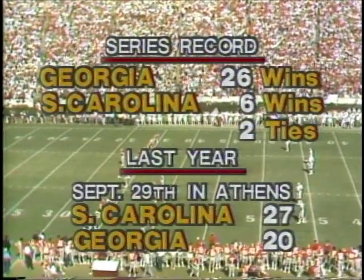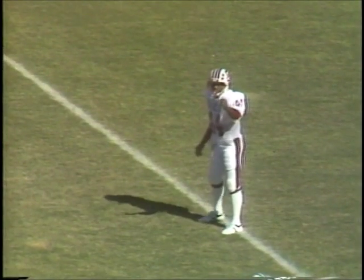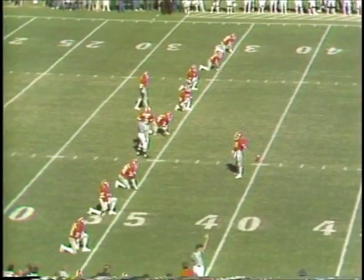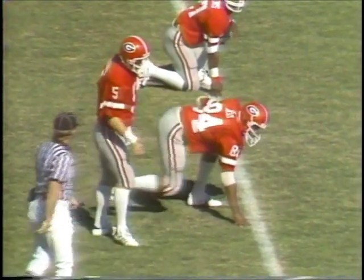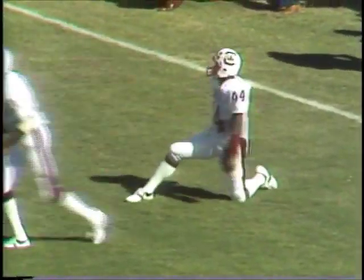Georgia. Last year, Georgia made some mistakes late in the game, and Carolina came roaring back to win 27-20. The deep man is 44, Horace Smith, from Thomasville, Georgia, to receive the kickoff of the Bulldogs. South Carolina wearing the white today. Rex Robinson in the red here will kick off for the Bulldogs, and we're underway. High floating kick goes to Smith in the end zone. He'll put it down. South Carolina will go to work.